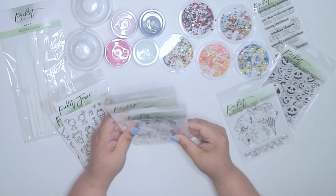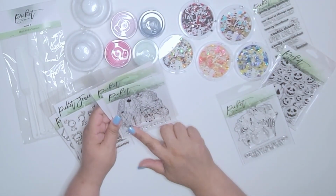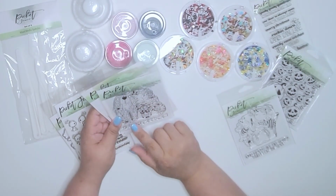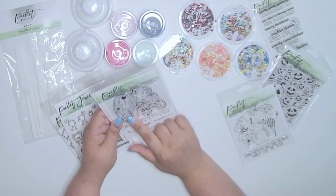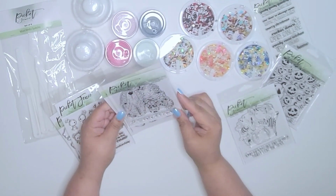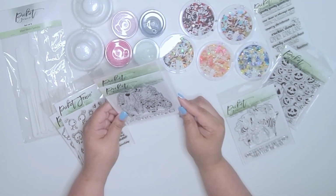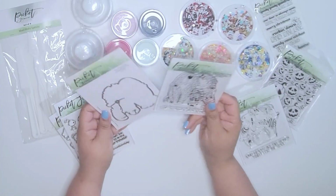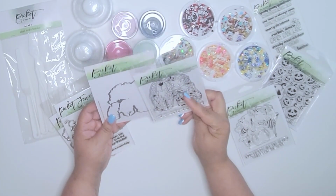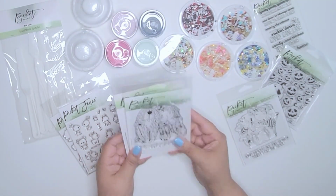Another one I have, this one is called Friend Deer. And this one I got because it had the pets. And if you saw a previous video, I did buy some stencils with the dog background and the cat background. So that's why I got this one. And this one says, what I have to put up with to be your friend. How cute is that? And like I said, this one does come with coordinating die. So it does cut the dog, the girl, and the cat. You just have to fussy cut the sentiment. There's another one.